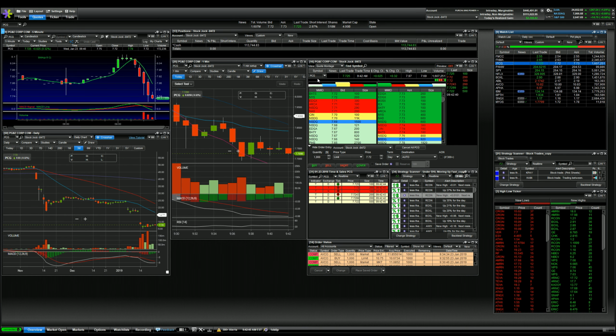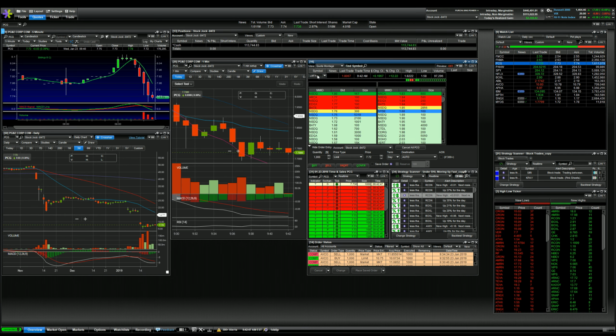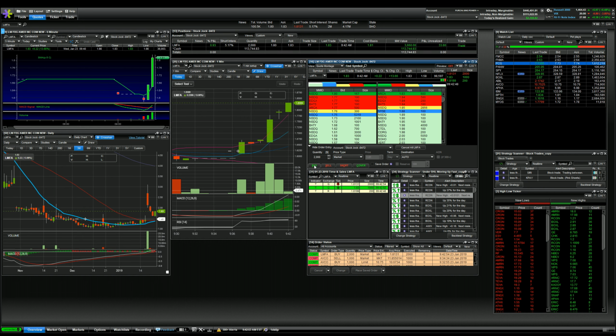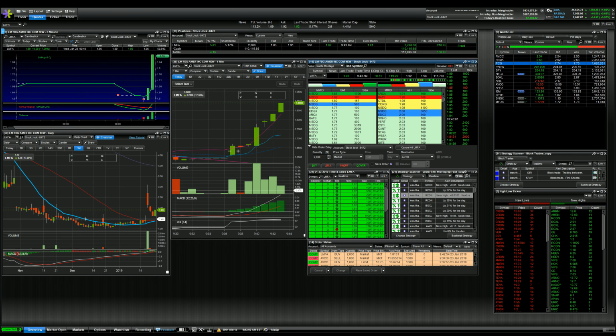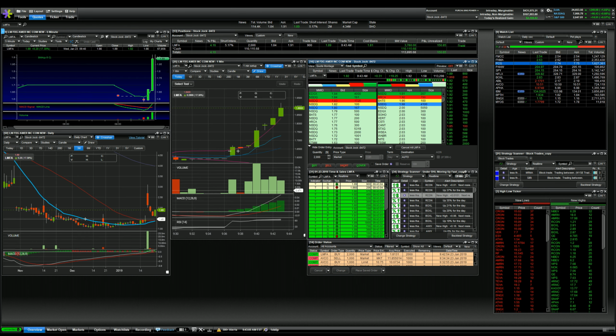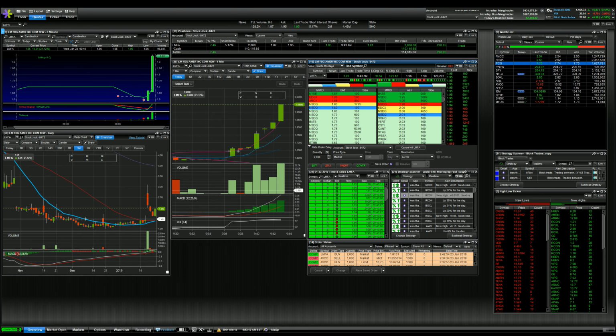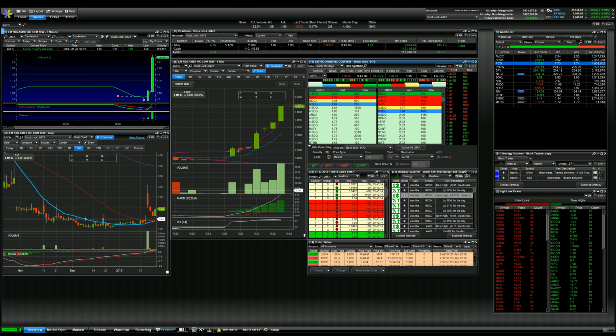LMFA is a 5-minute, a daily setup. LMFA, daily candle over candle. High. Nice on VXL, good job. I'll take a starter. 181 LMFA. Got a starter of LMFA here. I'm looking for it to break over $2. It's the first daily candle to make a new high.